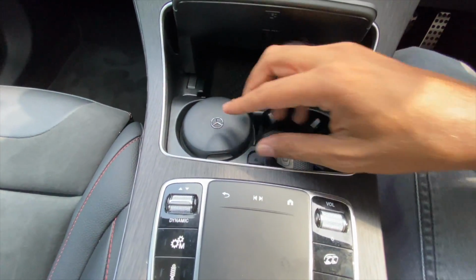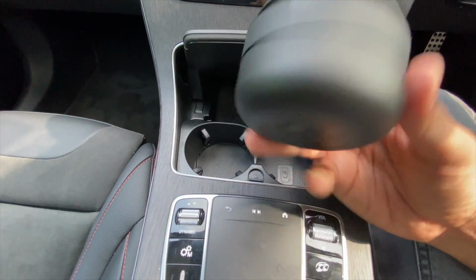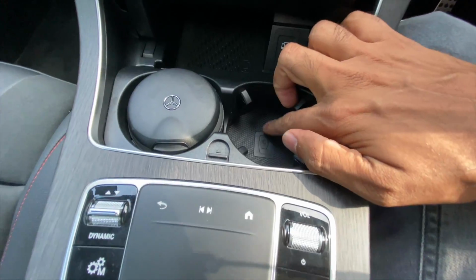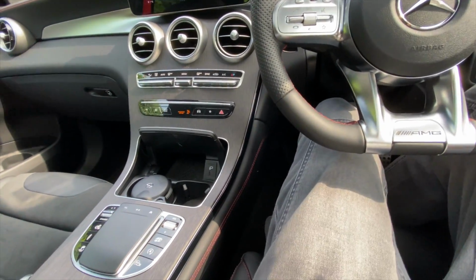Now there's storage space here as well. This is an ashtray. You can actually remove it, take it home, empty it and bring it back. The Mercedes logo on top. And this is actually the place to keep the key, because it has the key logo on it.